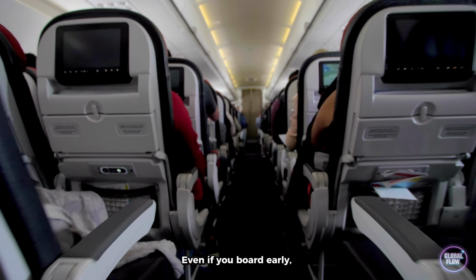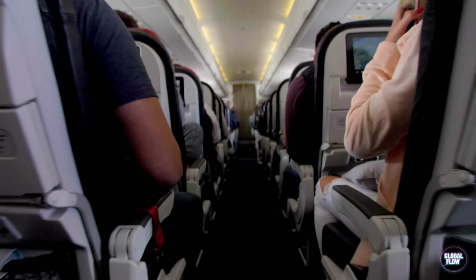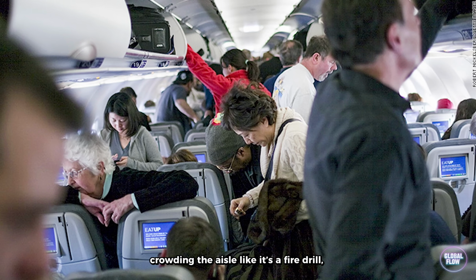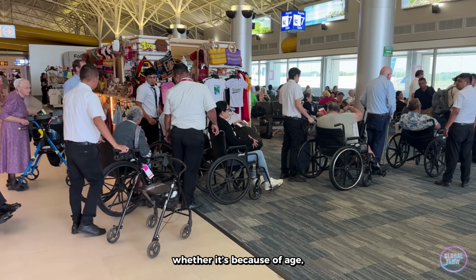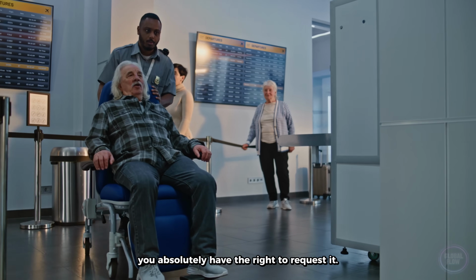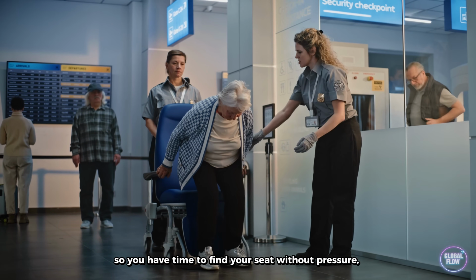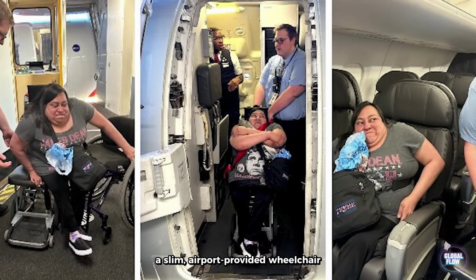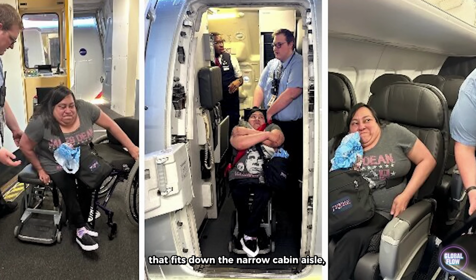Even if you board early, just getting to your seat or off the plane later can still be a challenge, especially when everyone jumps up at once, crowding the aisle like it's a fire drill. If you need help boarding or deplaning, whether it's because of age, mobility issues, or a medical condition, you absolutely have the right to request it. That support might include early boarding, so you have time to find your seat without pressure. Or it could mean an aisle chair, a slim, airport-provided wheelchair that fits down the narrow cabin aisle.